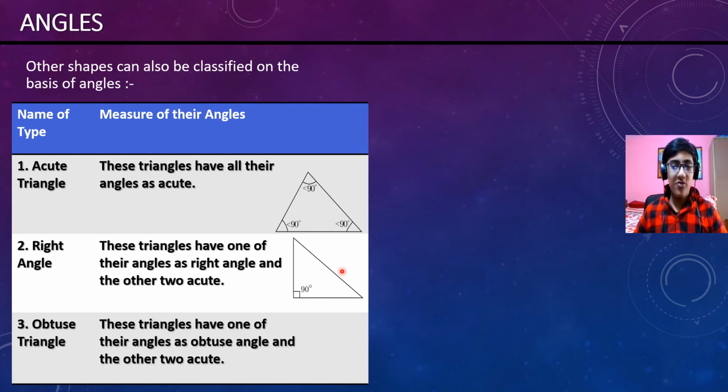And next we have obtuse triangle. So these obtuse triangles have one obtuse angle after which they're named, and then the other two as acute angles. So to find the measure of the acute angle, you have to do 180 minus the measure of the obtuse angle. So let us see some more things about angles.